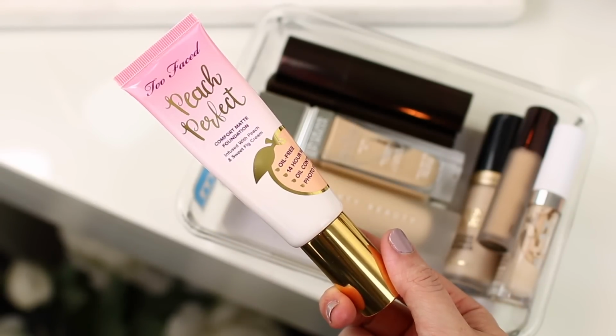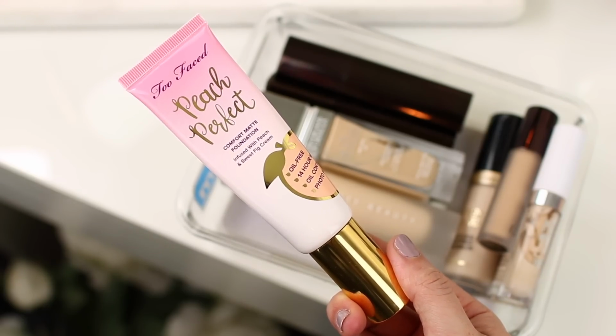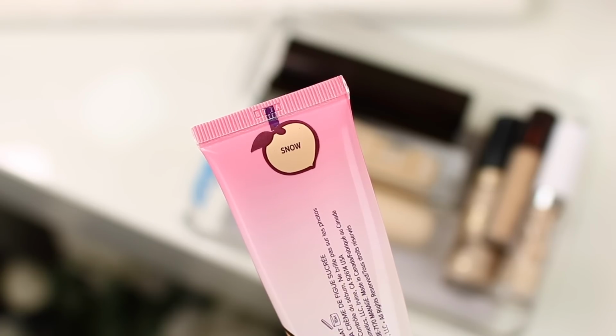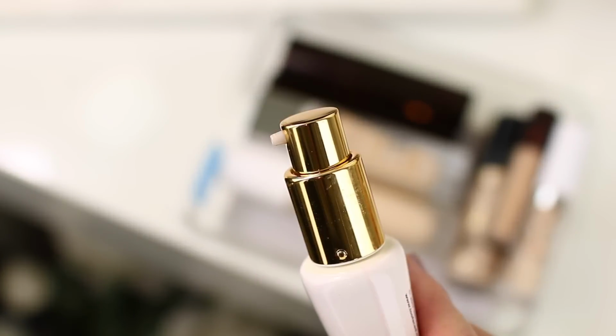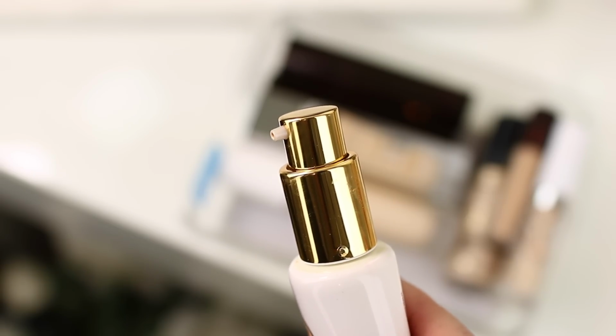Then I have the Too Faced Peach Perfect Foundation. This one is a good mattifying foundation that's very lightweight. I have the shade Snow, and that one seems to work really well for me. So I've been loving that one a lot during days that are a little bit warmer, but I still want more of a lightweight foundation.